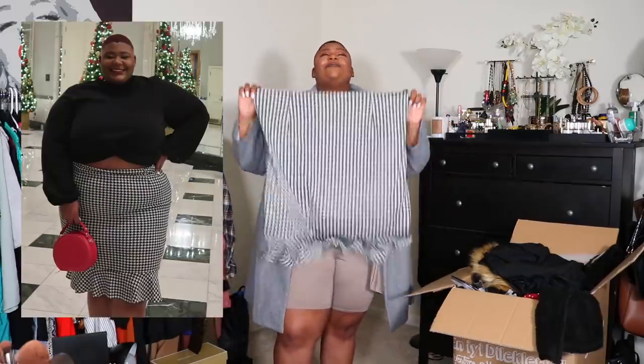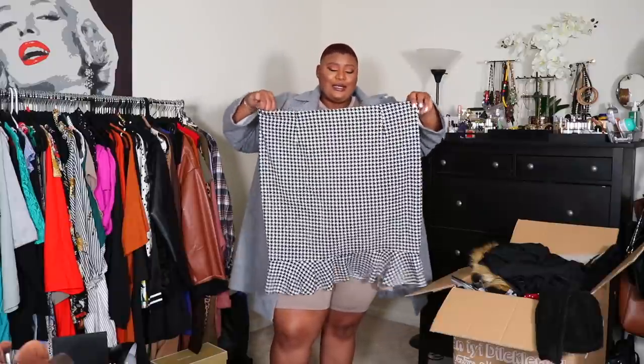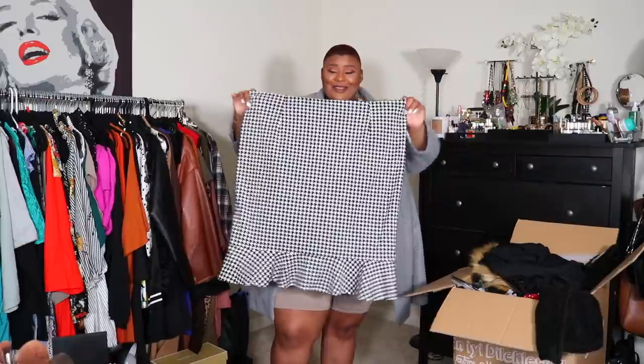I could not wait to get this skirt. It looks so good on the model. And the last time I bought a checkered type peplum skirt from Shein, it fit perfectly, so I was like, oh, this one's finna hit too. It has to hit. I just know it. So, this is what she looks like.